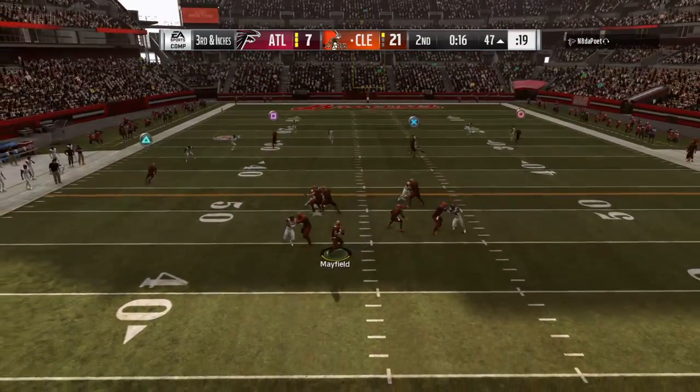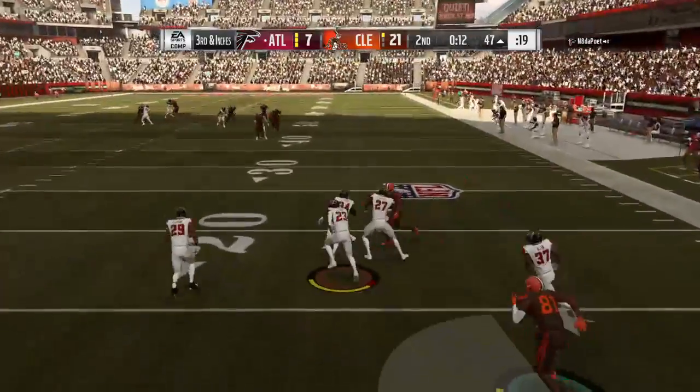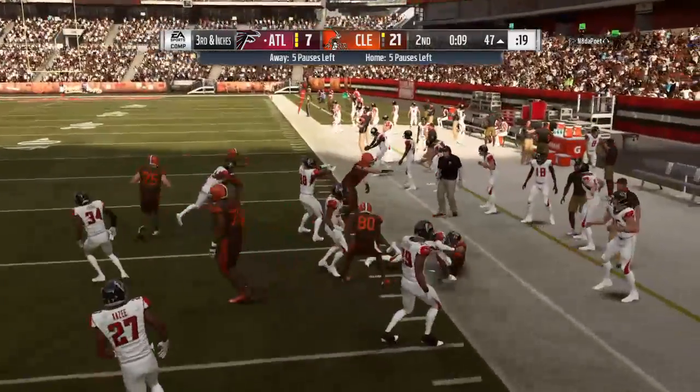From the gun, Mayfield. He's going to rifle one. It's intercepted, picked off by Robert Alford.